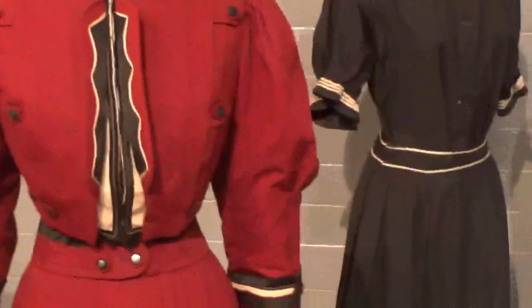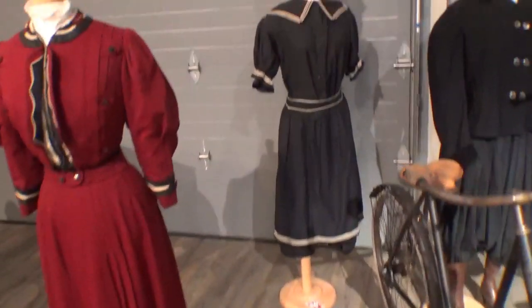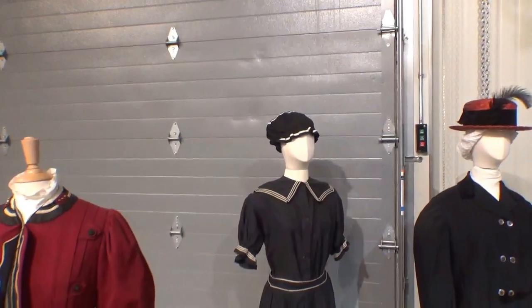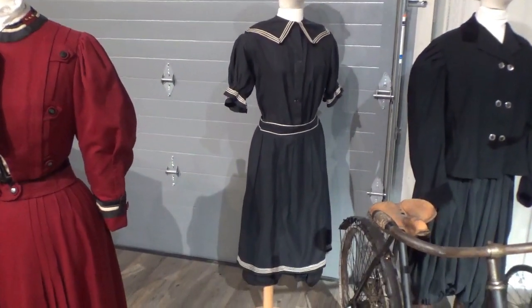Check out the trunk on this one. And there's a lot of clothing on display, which reflects the clothing of the time. And this one in the middle, believe it or not, is not a dress. It's a lady's bathing suit.